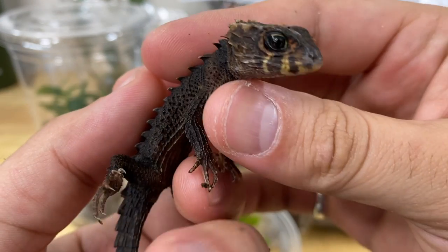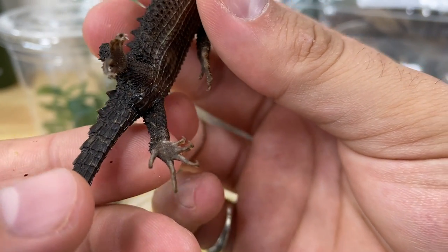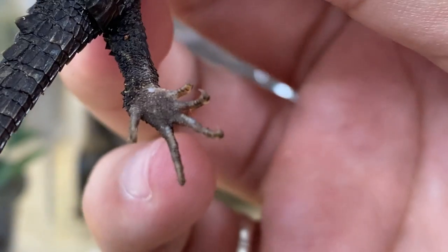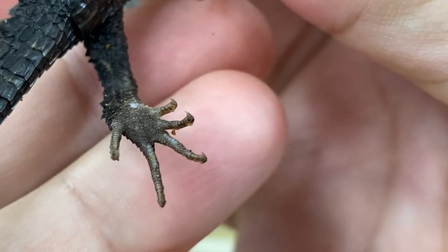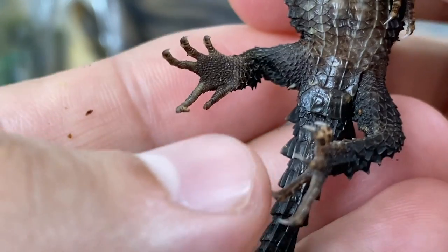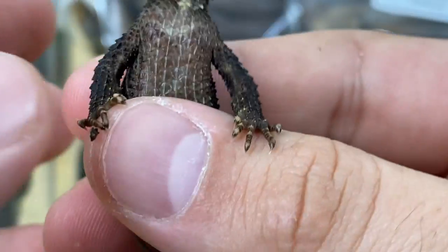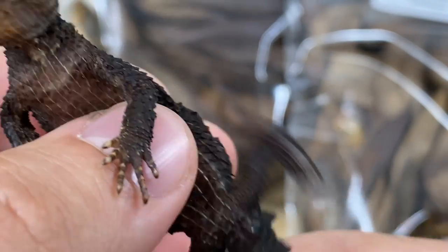I'm so excited. Now, I'm really hoping this is a male. As you can see here on the toes, appears to be the case. If you look carefully, you can see, already at this young size, there's those pores, but then what's kind of scary is they're not as clear on the other side. I'm pretty sure this is a young male. Sorry, buddy, you're okay, you're okay.